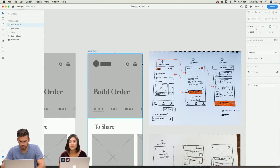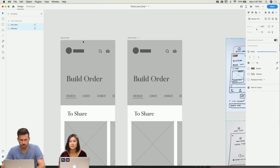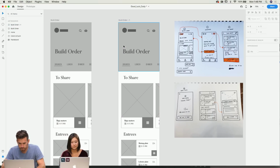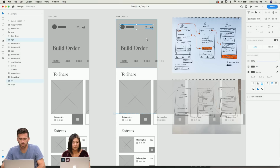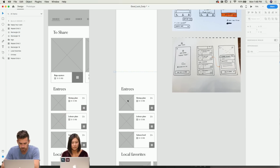So I'm just going to duplicate what I have already. I just held Option and dragged this artboard over. And I think on this page we're not going to have the logo because it'll probably be too much. So I'm just going to delete all this.